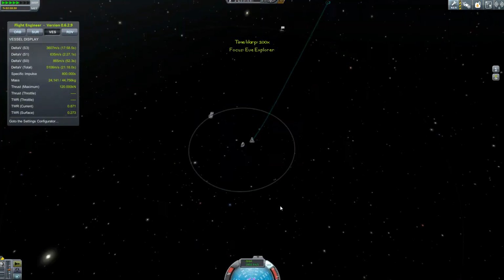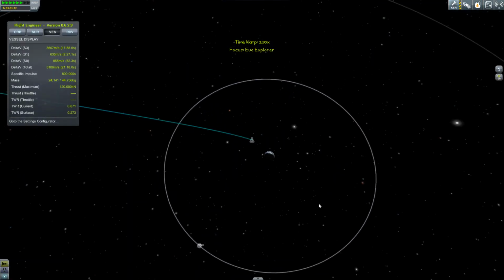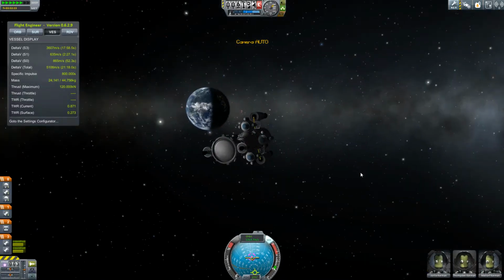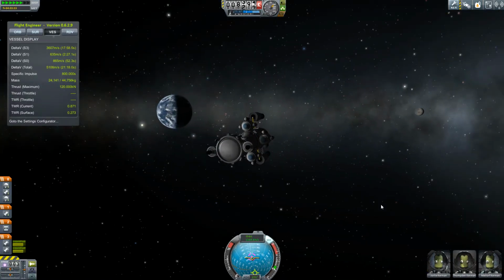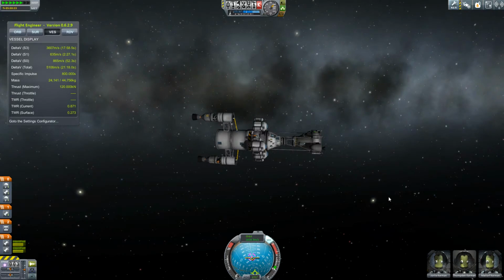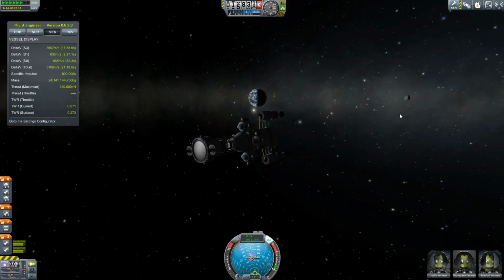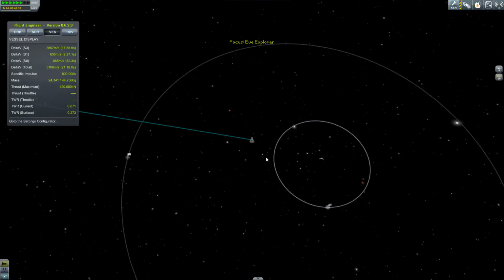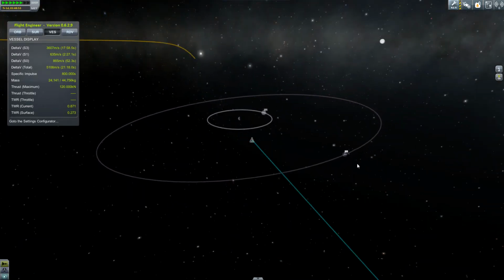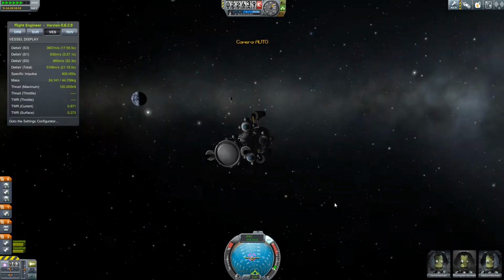Alright, let's get things going a little faster here. About 1,000 times speed. So there it goes, spinning off in its orbit. I always get a paranoid notion I'm going to slam into the back of Minmus, but that is highly unlikely to ever happen, even though Minmus is right there. It just feels that way.